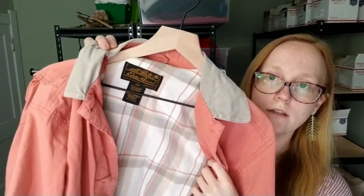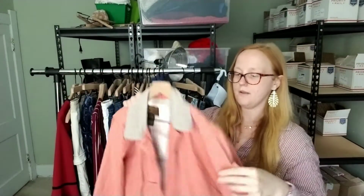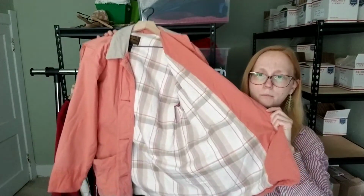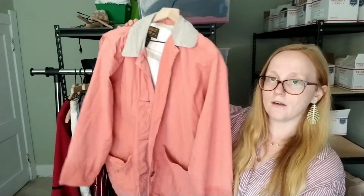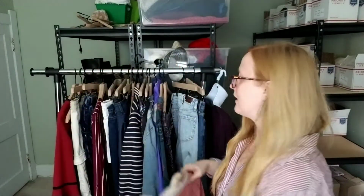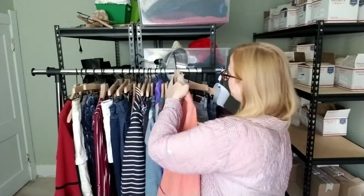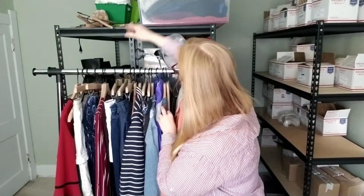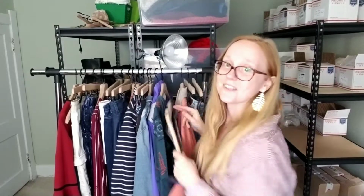And next thing is an Eddie Bauer coat. Super cute. This is like a chore coat. I don't really know the term for this, but plaid lining. These can actually do quite well. It's a gorgeous coral color. I just thought it was really nice and well made. I keep hitting this light. If I move that out of the way. Okay, that's a little better.